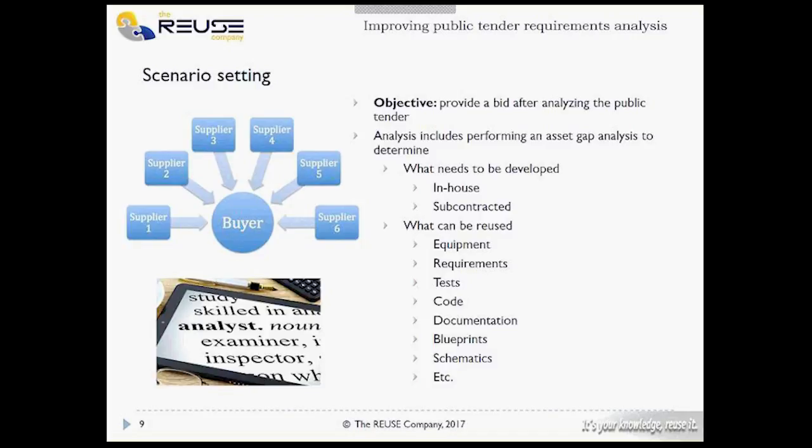So, what can be reused? Normally, everything: equipment, requirements, tests, code, documentation, blueprints. Everything can be reused. The more information you reuse, or the more work products you reuse in your projects, the more you reduce the risks in your projects.